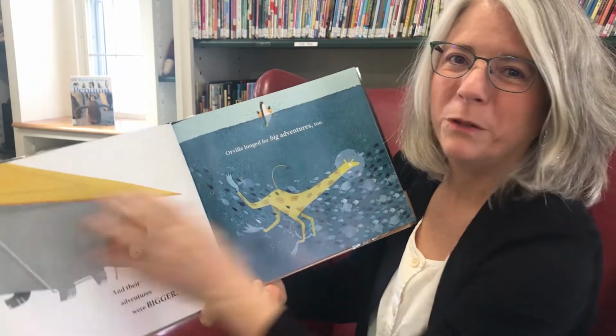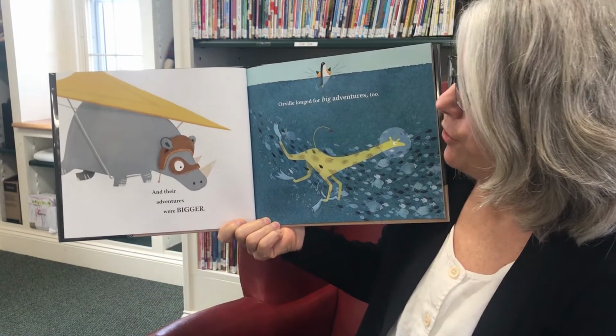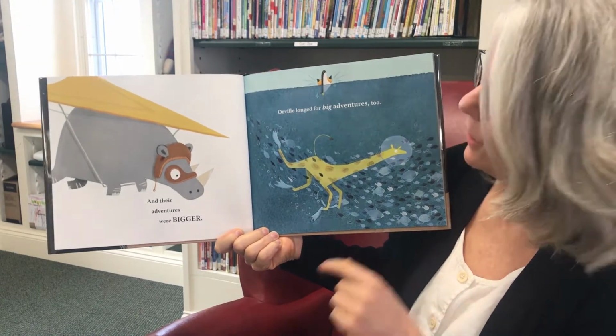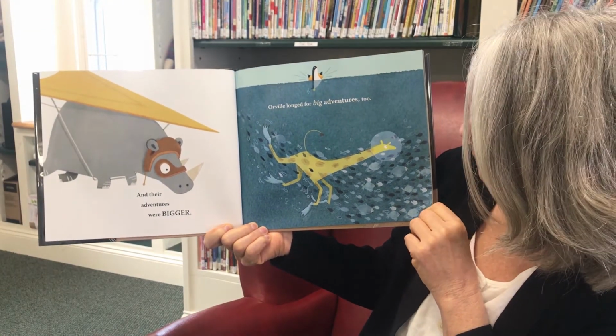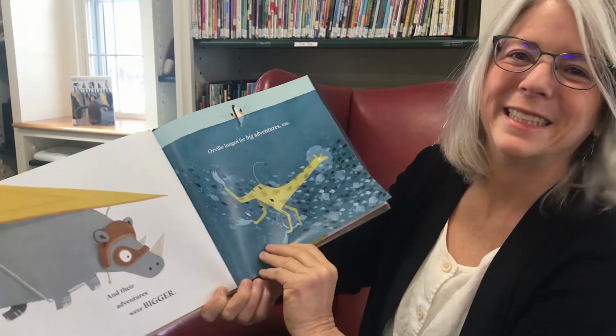This would be a good book for friendship story time too, you'll see. And their adventures were bigger. What, is he going hang gliding? That's crazy, that rhinoceros. Orville longed for big adventures too. To go scuba diving like the giraffe. I think this is a silly book.